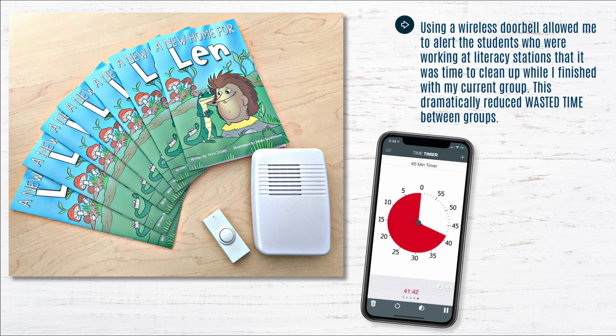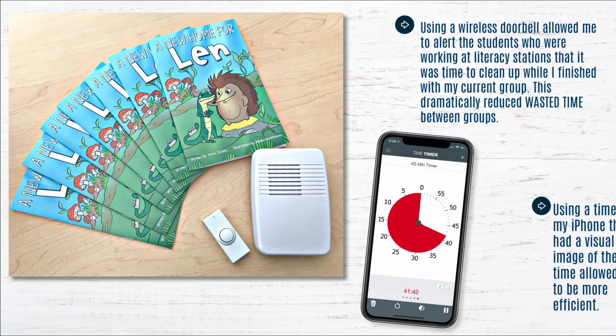Now, if their next station was to come to me at reading group, they would clean up, walk over to my table, and they would stand behind a student that was seated at my table. And they knew that as soon as that student got up to leave, they could take the seat. That meant they weren't interrupting my kids that were working. They weren't interrupting me. They just stood behind the child where they were going to sit during reading group. And then when that child got up, they sat down.